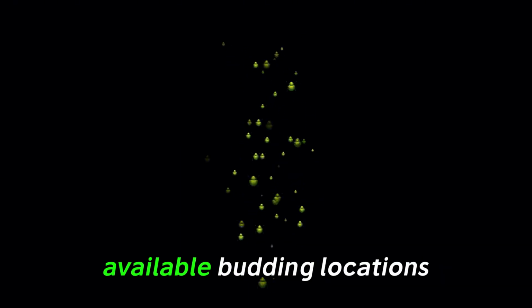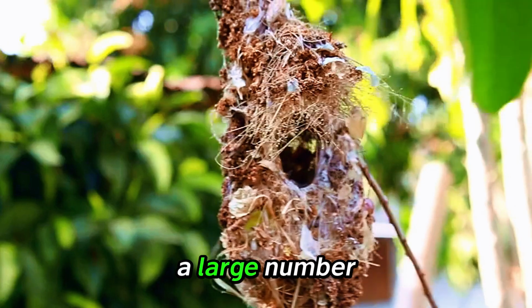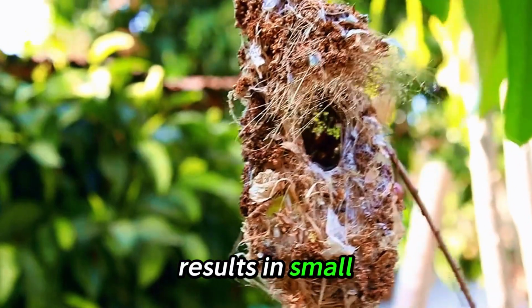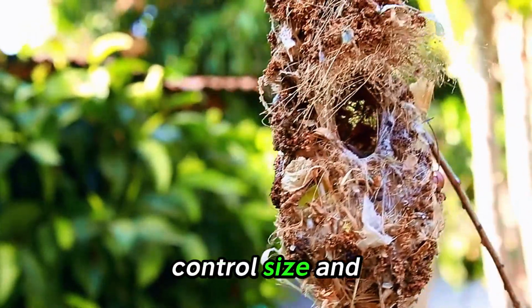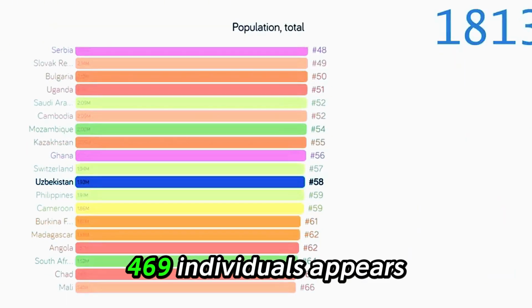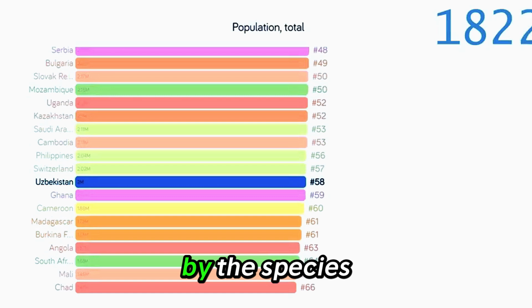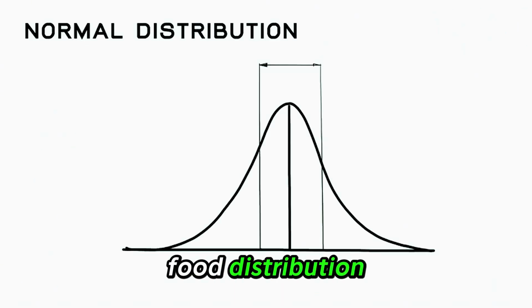The number of available budding locations has a large effect on colony fragmentation. A large number of bud nests results in small colony fragments, indicating that the colony has the ability to control size and caste ratios. However, a minimum group size of 469 individuals appears preferred by the species. Amount of fragmentation does not have an effect on food distribution.